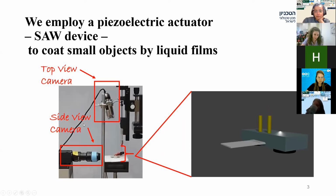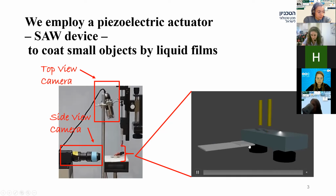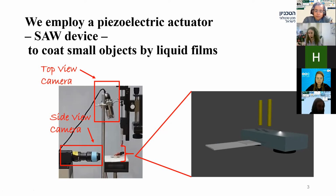In this slide, we can see the system that I designed during my master degree. At the top we can see a camera, and here at the left side we can see a side view camera. I use these cameras in order to see my experiments from the left and from the top, and after that I analyze the videos. What I'm doing during my experiments, I will tell you in a few minutes. But I would like to mention that this is the surface acoustic wave actuator. Here we have electrodes, and it works like a USB. I plug in my surface acoustic wave actuator, I connect electrodes, and after that I apply voltage. When I apply the voltage, the surface acoustic wave propagates from the right side to the left side.